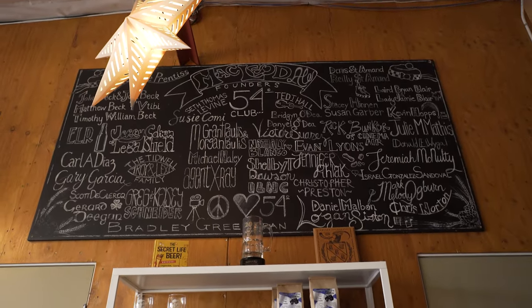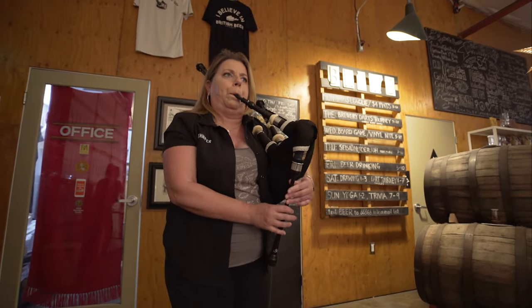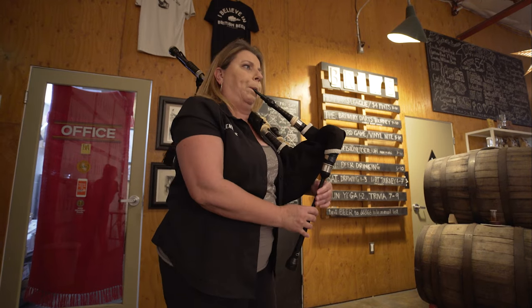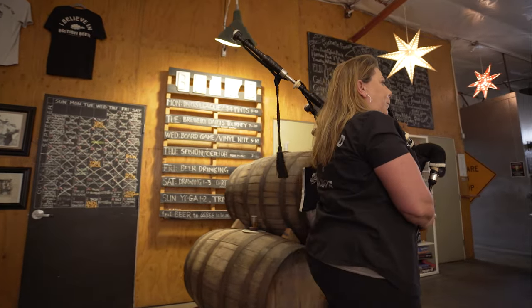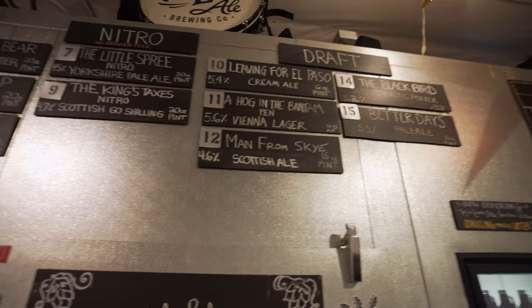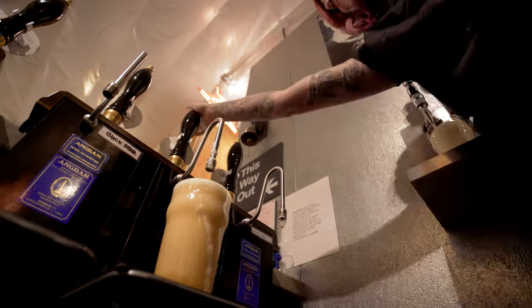So we have kind of a fun way of naming our beers. Alistair and I are both bagpipers. And I always had this idea that we would perhaps name the beers after bagpipe tunes. And that's turned out to be a really fun thing for us. Anytime I come across a tune name that might make a great beer name, I put it on the list, and then when we have a new beer that needs naming, we go down our list and see if one would fit.